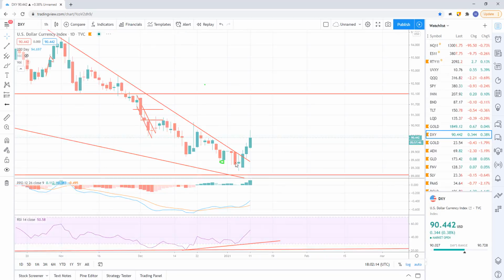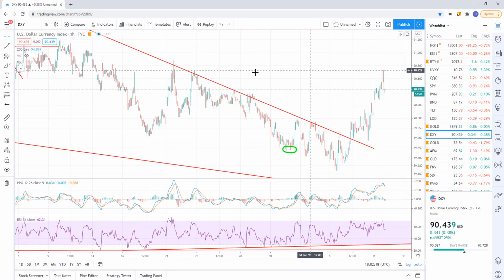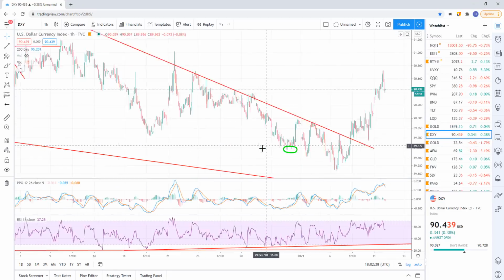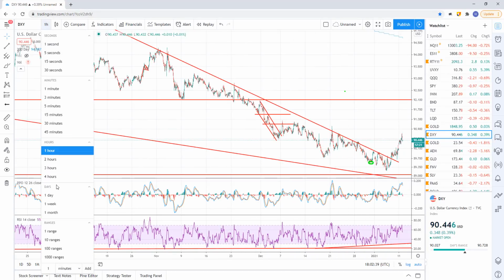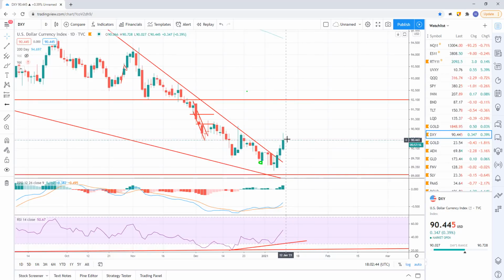Obviously, this was a good move, a good breakout. We're getting a little bit of a reaction, trying to see if we have any support or resistance. The dollar is not the cleanest chart for me to actually chart. There's a big level of resistance up around this 92 area. I've got it at about 92. So I think we get up there. This is a nice breakout. Maybe we get a little consolidation and then continue working our way higher.